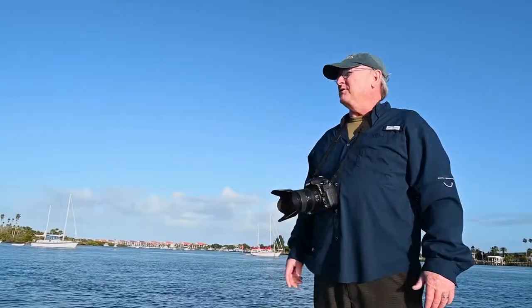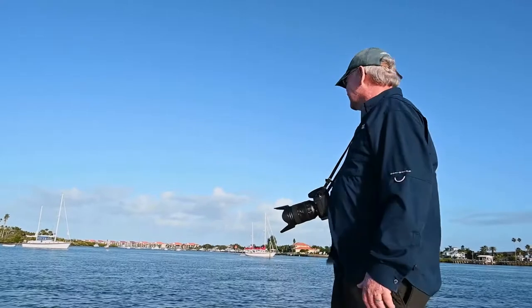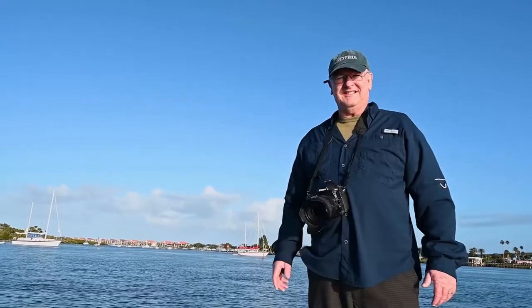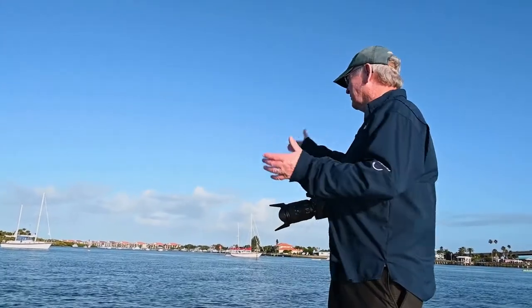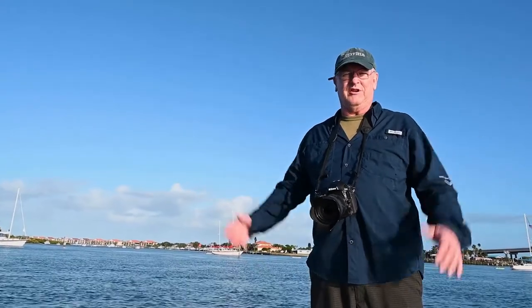You know, I was really hoping for a lot more birds on these nesting islands, but either they're not nesting yet or they're out feeding at low tide, which they normally do. But that's photography for you.